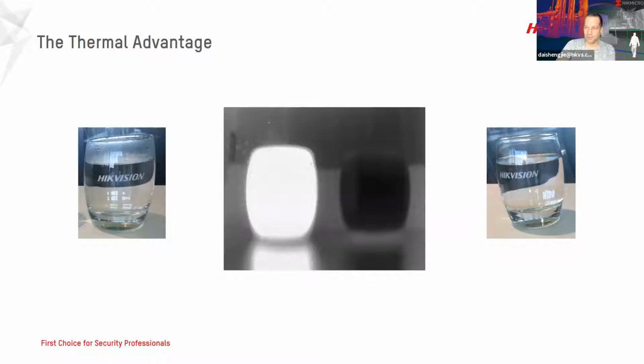But in a thermal image, we don't need to calculate the temperature out of it. We just see right is cold and left is white. So it's hot, very simple to see, but it's not possible with visual technology to see this temperature difference, heat radiation difference on the same object or on similar objects.